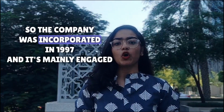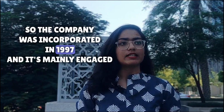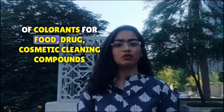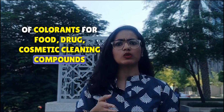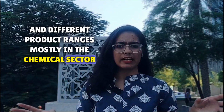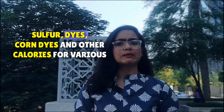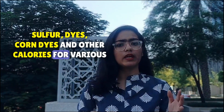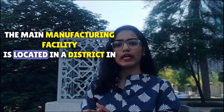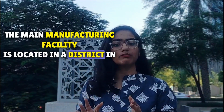The company was incorporated in 1997 and is mainly engaged in the manufacturing of colorants for food, drug, cosmetics, cleaning compounds, and different product ranges, mostly in the chemical sector: salt-free dyes, pond dyes, and other colorants for various applications. The main manufacturing facility is located in a district in Maharashtra.